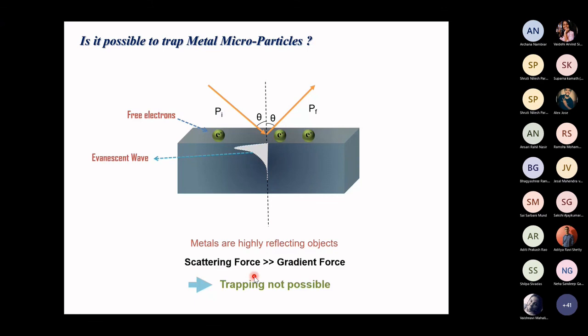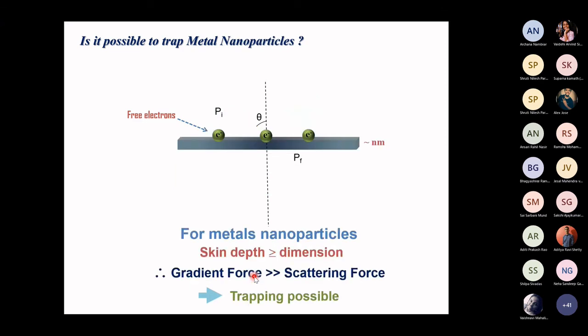Because I told you that for trapping anything, you have to have refraction. If only reflection is there, there will be only scattering force, okay? So there is no refraction in this case. Now, if I reduce the size of these metal particles to the nano regime, then what will happen? Then there will be an evanescent wave, okay?